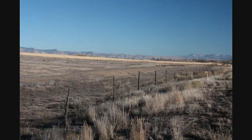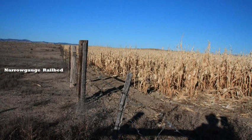Continuing west towards Clarkton, the rail bed can still be seen along the highway, crossing fields and open ground. October 1st, 1911, Sunday, midnight.